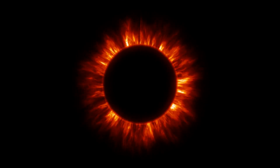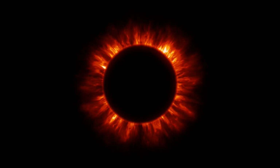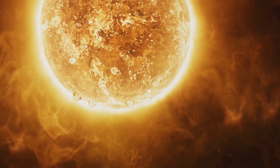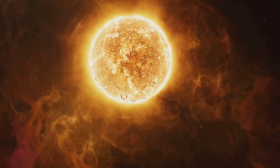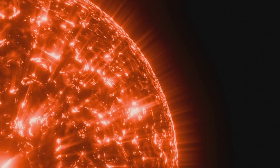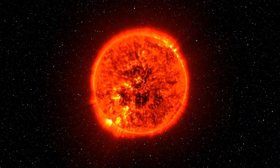One of the most perplexing aspects of the corona is its extraordinary temperature. The corona, the outermost layer of the Sun's atmosphere, is a region of intense interest and mystery for solar scientists. Despite being further from the Sun's core, it exhibits temperatures that are vastly higher than those found on the surface. The Sun's surface, the photosphere, has a temperature of around 5,500 degrees Celsius, or 9,932 degrees Fahrenheit.